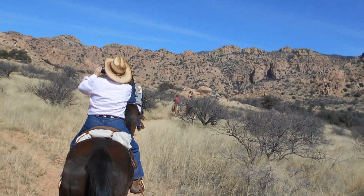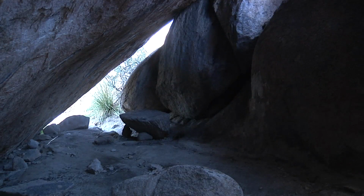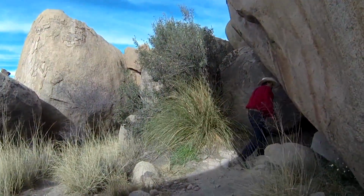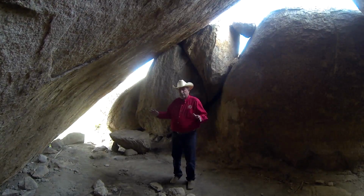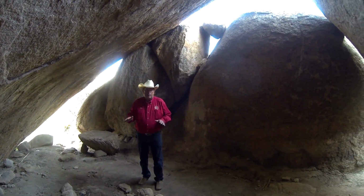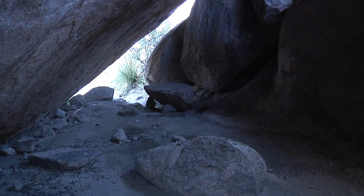A little more open country. You go through a place called Rattlesnake Canyon. That takes you up into Council Rock, where they have all the Indian petroglyphs, where you can actually see where Cochise lived. When you're standing in front of Council Rock and you talk, everybody below you can hear you when you speak. It's like a natural amphitheater.